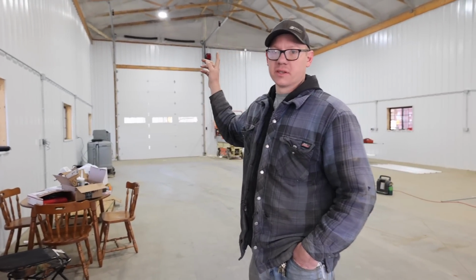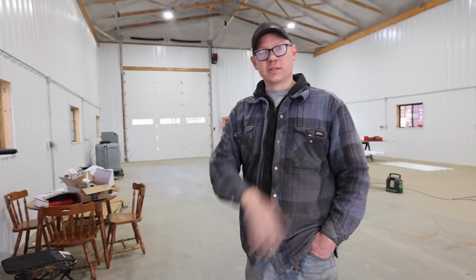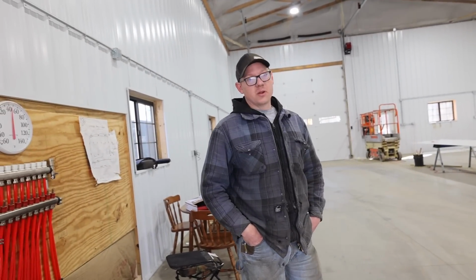One of the things I forgot to mention too is this building is not done yet until my rail crane is in here. So I'm putting a gantry crane that'll run the entire length of the building side to side. I'll have a giant claw machine in here effectively that'll be able to just pick something from clear over there, bring it all the way down here and set it down, and not have to strain my back. So that's awesome. That'd be a dream come true. Yeah, that'll be a big game changer.